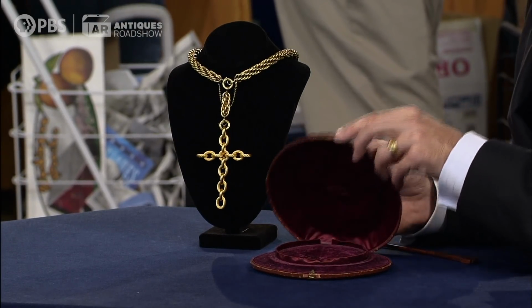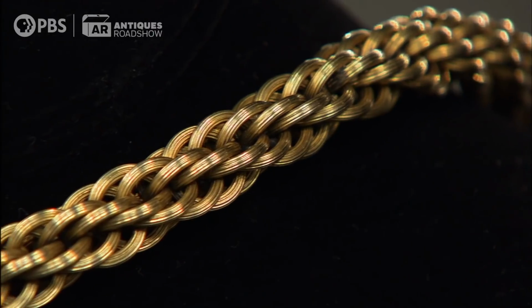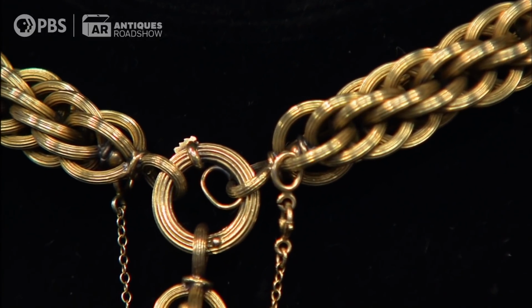Do you have any idea of the value of the piece? Not really. I had it appraised about 20 years ago, and they told me it was only worth the scrap weight of gold. Well, it's certainly worth more than the scrap rate these days. At auction, one would expect to gain anywhere between $3,000 and $4,000. For insurance purposes, it should probably be insured for about $9,000. Oh, that much.